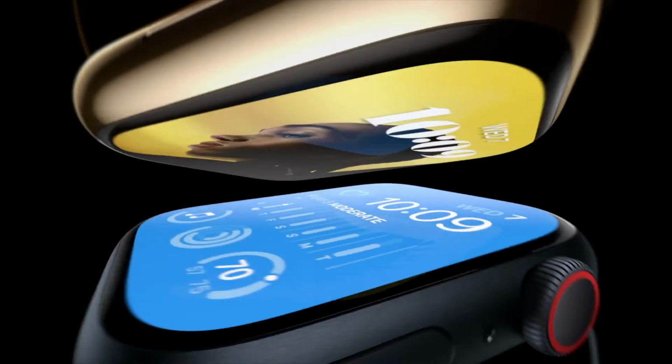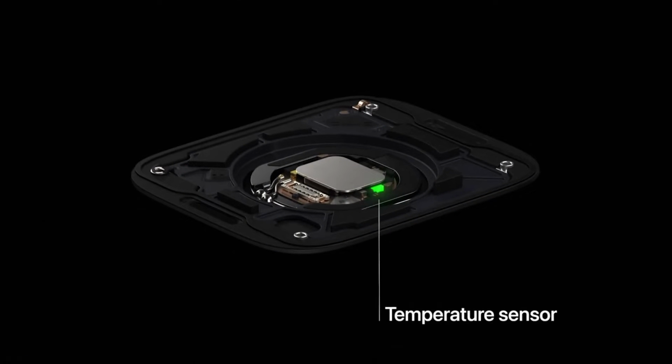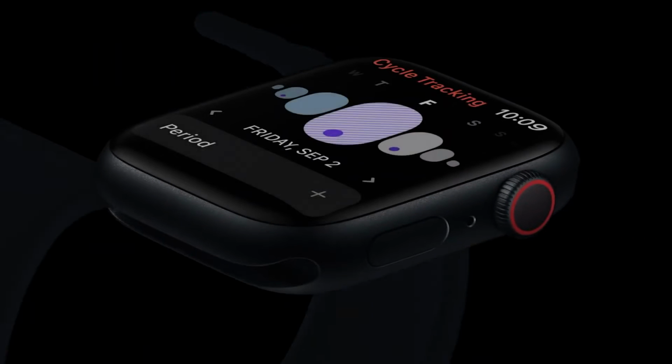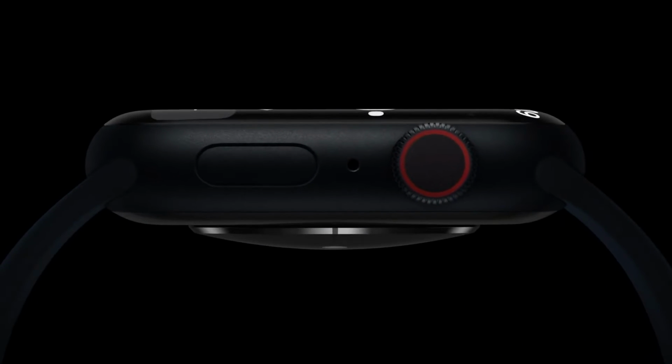Next, we have Apple Watch Series 8. I am a huge Apple Watch fan. I've had one since the very beginning, and I'm so excited that they now announced that it has a temperature sensor. And for anyone who has a period, this is very exciting because tracking that is tedious. Sometimes it's not accurate, and being able to have that temperature accuracy is really incredible for us.